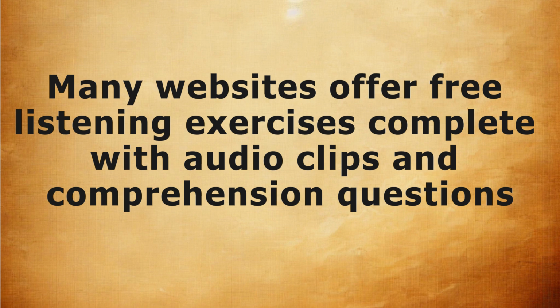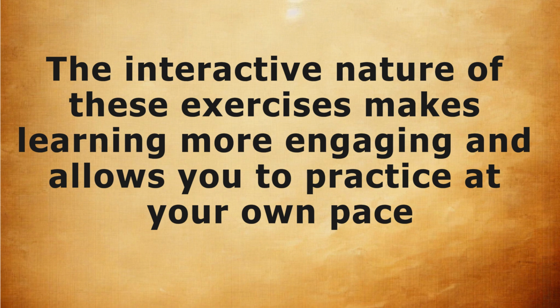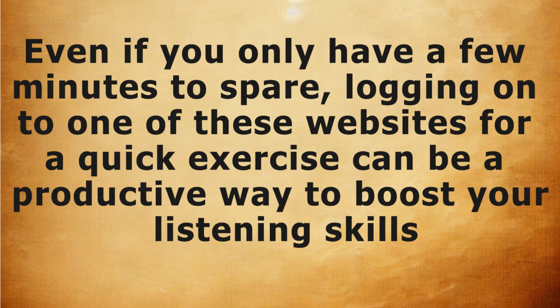Many websites offer free listening exercises, complete with audio clips and comprehension questions. These platforms often provide instant feedback, which can help you gauge your progress and identify areas for improvement. The interactive nature of these exercises makes learning more engaging and allows you to practice at your own pace. Even if you only have a few minutes to spare, logging onto one of these websites for a quick exercise can be a productive way to boost your listening skills.